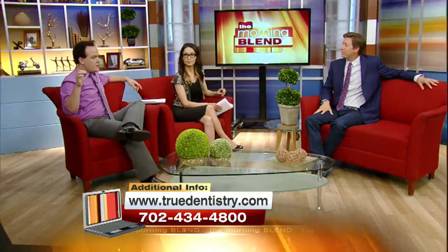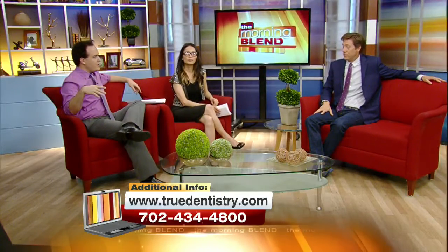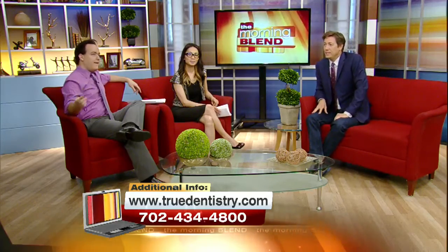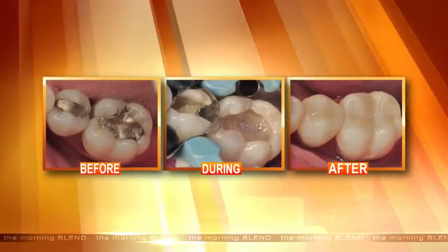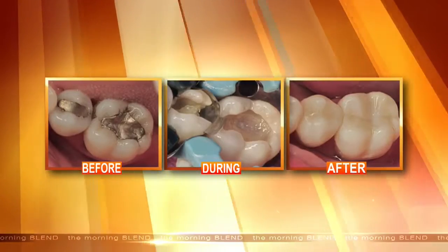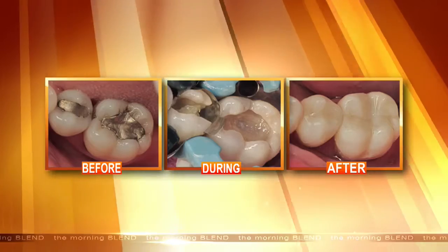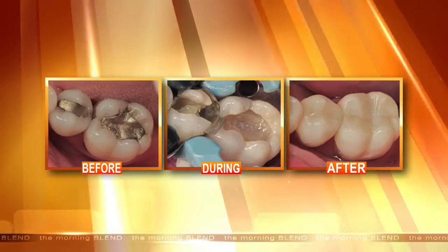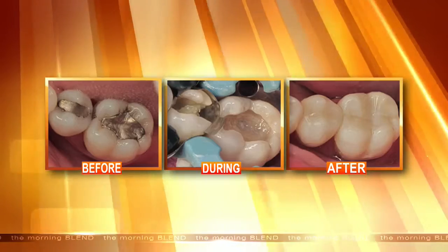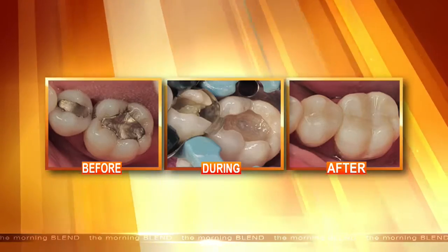Well, let's take a look at the process from before to after here. We have some pictures to take a look at. What we do is we use a fiber mesh and we embed it inside the tooth, so it's kind of splinting the tooth from the inside out. So rather than shaving the tooth down to put a cap on this tooth, we're actually reinforcing it from the inside. It seems like this is kind of like bodywork on a car using the fiber there.